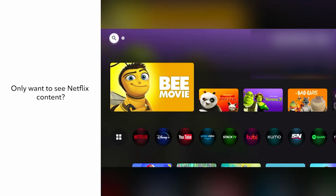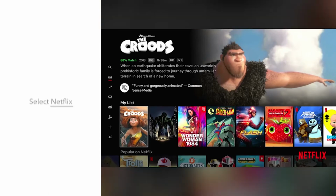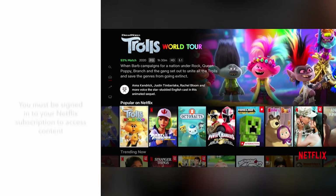Or, if you only want to search for Netflix content, just scroll down to the app's quick links and select Netflix. To access the content, sign into your Netflix account.